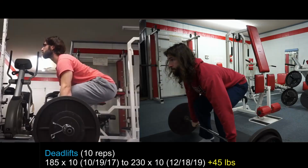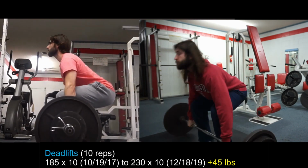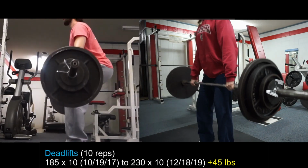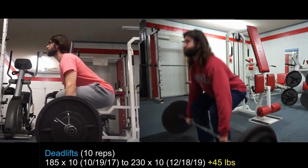All right, so for deadlifts here, finally some older videos and newer videos at the same time. So I went from 185 pounds. Now I've always been doing 10 reps on my deadlifts. I always stick there. I don't rotate my deadlifts around.